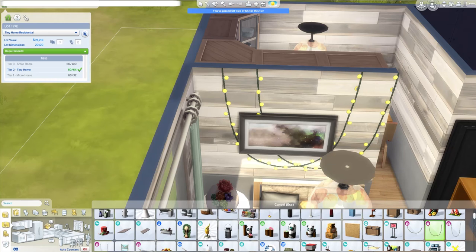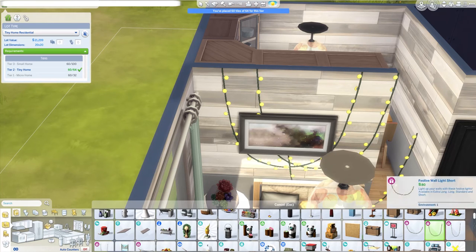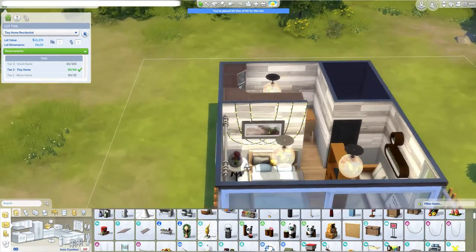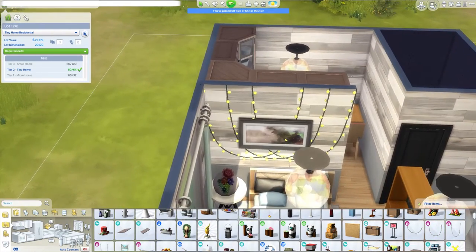At first, I thought when in doubt, add more lights, but apparently that makes for a poor choice. I mean, look at that. Yikes. Ew, gross. Don't do that. Get rid of that. Now.